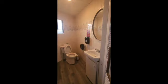And then they do have some restrooms available up here as well. And that is the fitness center. I think it's a pretty decent fitness center.